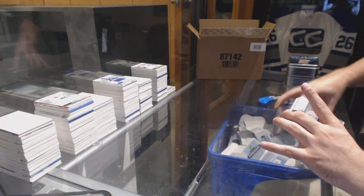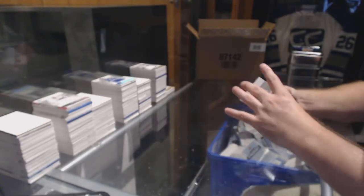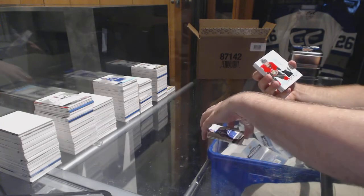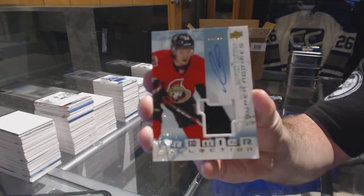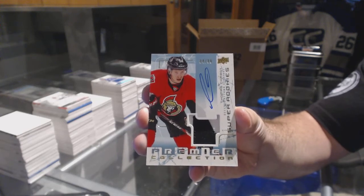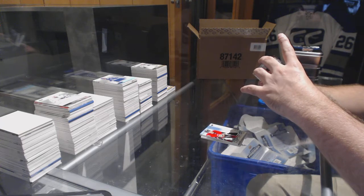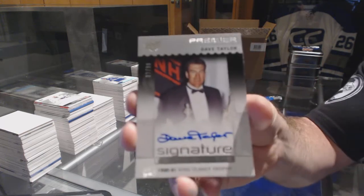For the Preds, we've got number /399, Roman Josi. For the Maple Leafs, number /299, Kasperi Kapanen. For the Ottawa Senators, Super Rookie Patch Auto of Thomas Chabot. For the, what team are you for? Sorry, LA Kings. Number /99, Signature Award winners, Dave Taylor.